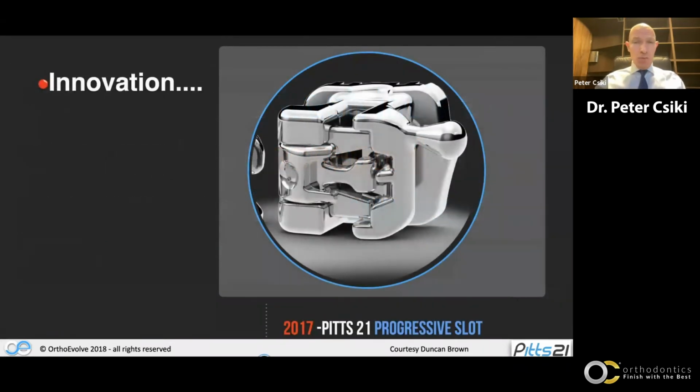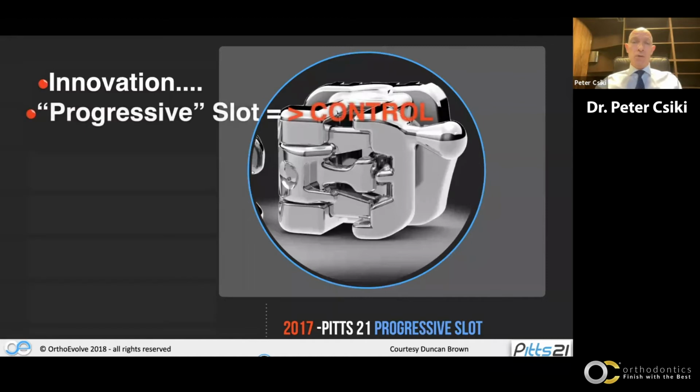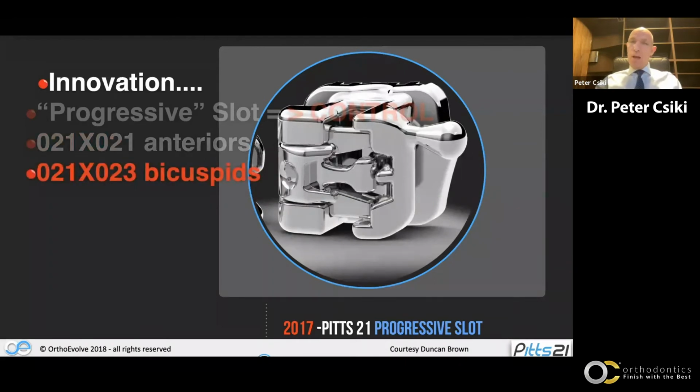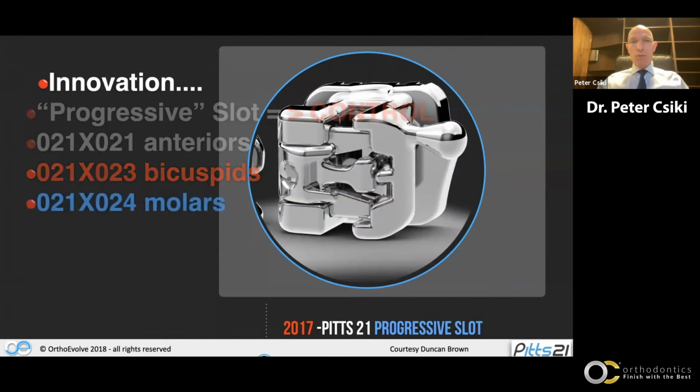And so Dr. Pitts created, in 2007, the Pitts 21, which came to the market with a progressive slot. The reason for the progressive slot was that he wanted to have more control, and we definitely have much more control with the Pitts 21. Progressive slot means that the slot size on the anterior teeth, from canine to canine, is 021, 021. On the bicuspids, on the premolars, it's 021, 023. So the vertical dimension of the slot is unchanged, the horizontal dimension of the slot is changed. So we have 021, 021 anteriors, 021, 023 bicuspids, and 021, 024 molars.